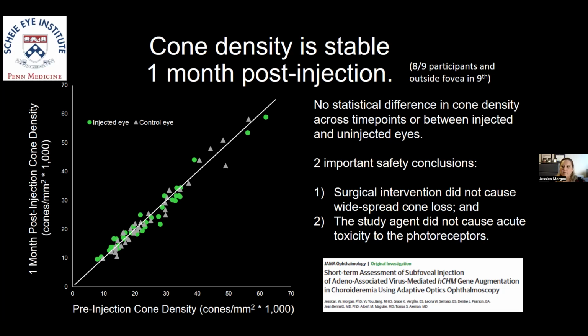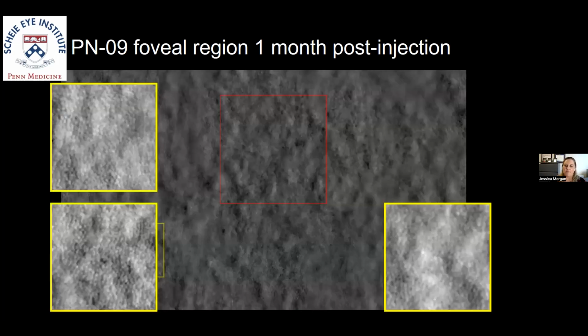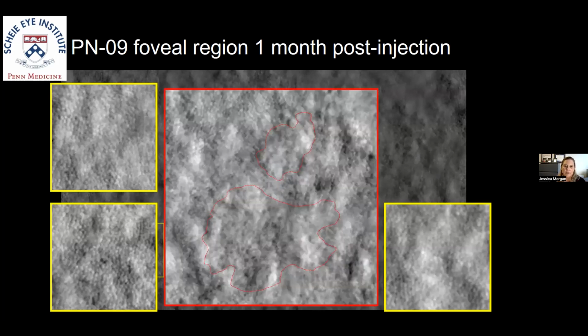So I do want to take a minute though, because there was a 9th participant with the foveal center involved that had a little bit of a different result, which I do need to mention. So here is the mosaic of the central foveal region in that 9th person. The areas outlined in the yellow boxes are the very close parafoveal regions. And if I zoom in on those at that 1 month post time point, you do see the photoreceptor mosaic maintained at those locations. But if I do look in the very center, this person does have a couple of spots here where the photoreceptor mosaic is no longer visible. And in fact, this person at the 1 month time point did exhibit a 12 decibel loss in cone sensitivity.